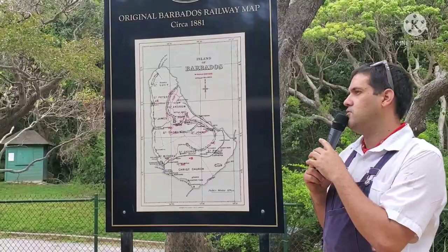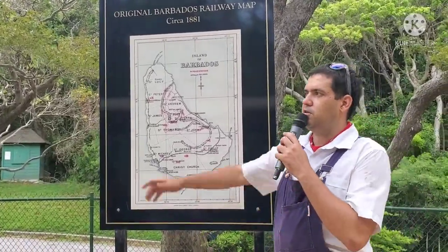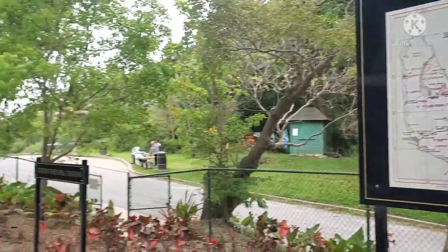We are now on the East Coast. From here, the train ride is pretty self-explanatory. You all were just looking at it. The entire coastline along the East Coast was the railway.